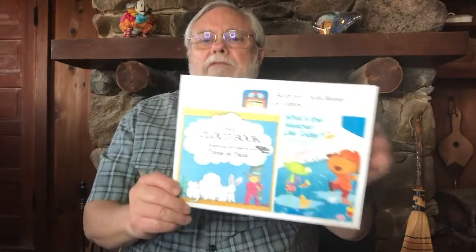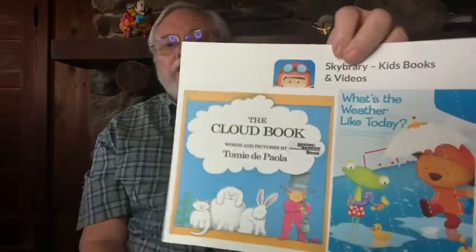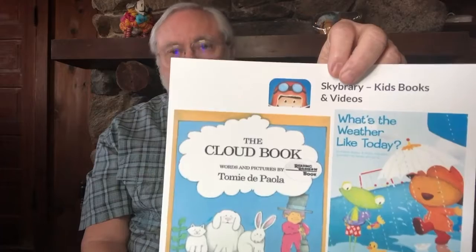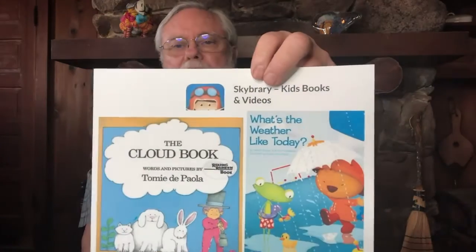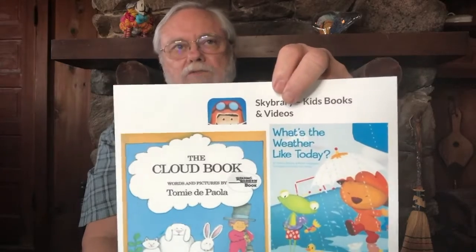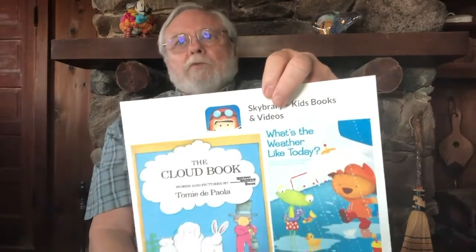Another subject that you can talk with your parents and teacher about, so that you can think about what you already know, is weather. And here are some Skybrary books about the weather. This one is called The Cloud Book by Tommy DiPola. You can read about clouds in that book, and that's one of our subjects today. And this is another one that says, what's the weather like today? That's something people seem to talk about all the time. Oh, gee, look at the nice weather we have today. Oh, it's snowing today. It's raining today.